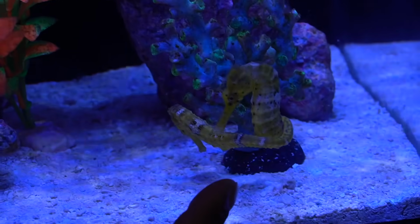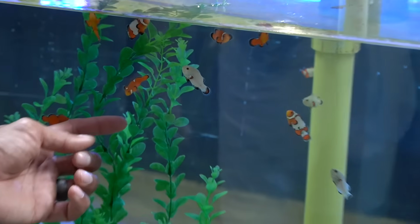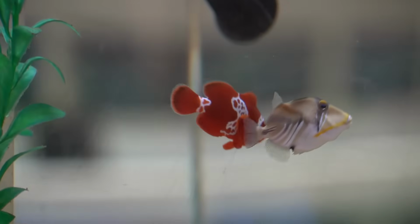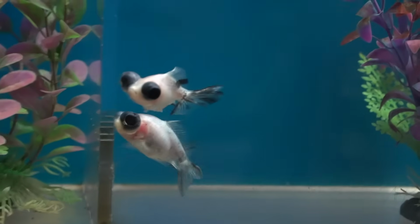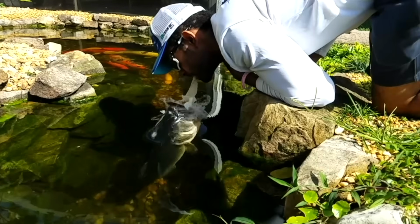Oh, they're making babies right now. Look at his face, the most beautiful. And for 50 bucks. Look at them. That is a beauty. What is that? Look at the clown behind him. Emperor snapper. What in the googly eyes? That is some type of trigger. That is insane, right? Let's catch him up.